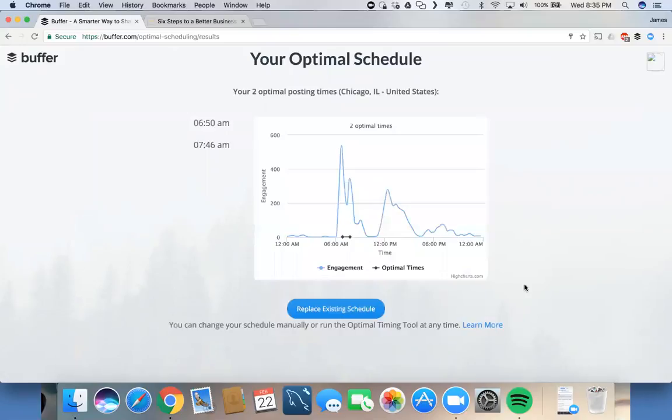And what it does is, based on how your audience has engaged with posts in the past, it's going to recommend certain times for stuff to go out based on the engagement that's happened to you. So you can see we've got this major spike of engagement around 6:40 a.m. and then it significantly drops off by about 9 a.m. and we got nothing. And then we have a lunchtime spike of engagement, and then it drops off, and then we have a little after dinner spike. So Facebook, their averages look different than this. But Buffer's telling me that my specific audience reacts better to posts at these particular times.